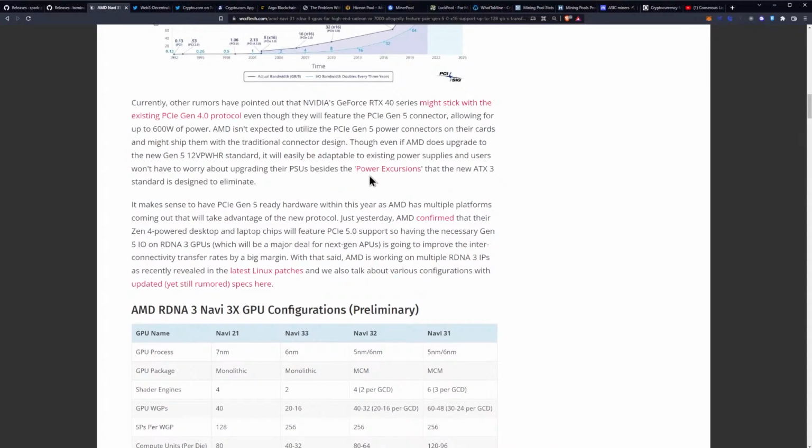Though, even if AMD does upgrade to the new Gen 5 12VHPWR standard, it will easily be adaptable to existing power supplies, and users won't have to worry about upgrading their PSUs, besides the power excursions that the new ATX 3 standard is designed to eliminate. Yeah, they kind of literally stated a point and then countered their own point.